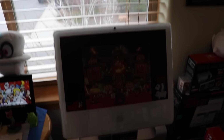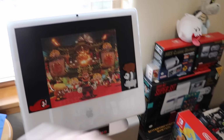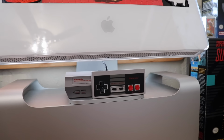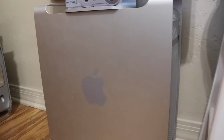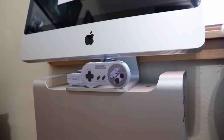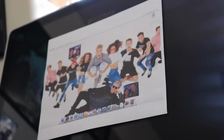Down here we have some of the newer flat panel iMacs, another Mario Odyssey puzzle I completed, and some patches. NES Classic, yes I took it out of the box because I like how they look. Power Mac G4, Mac Pro with SNES Classic, and this iMac. I really should take that off, but eh.